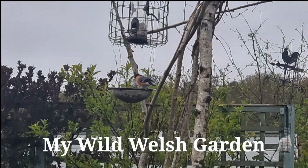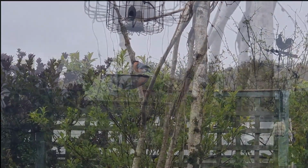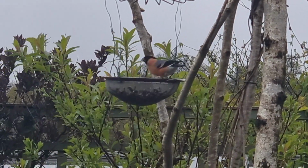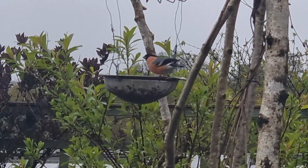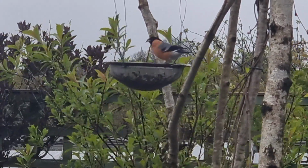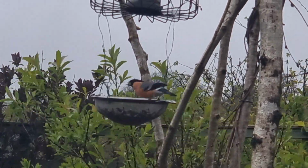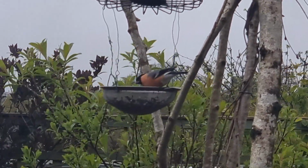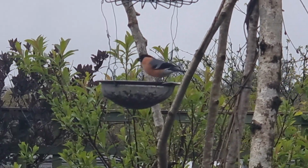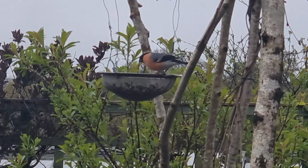Well, when I looked out of my kitchen window yesterday morning, I saw this handsome fellow on the bird feeder. He's a male bullfinch and he has a lovely name in Welsh. It's Coch y Berllan, which means the red of the orchard, and I'm sure refers to the fact that these little birds are very partial to the buds of fruit trees. And years ago, they were considered a pest, but not any longer, and not in Wales anyway.